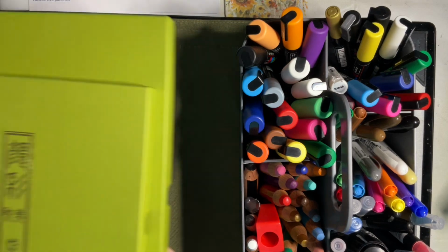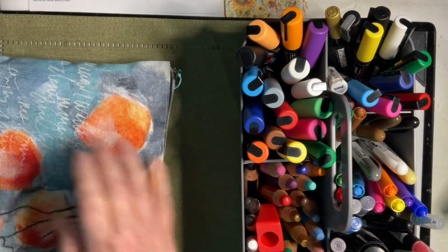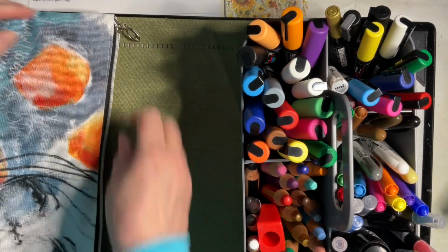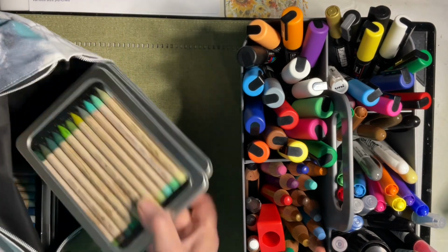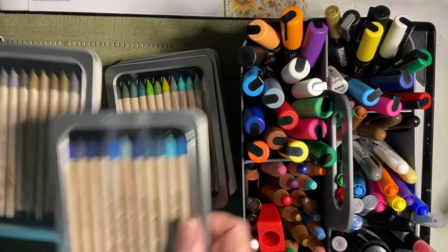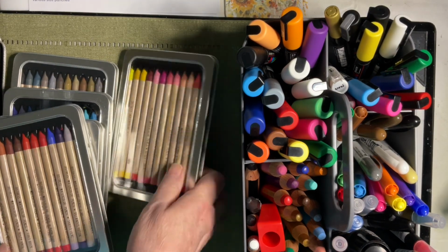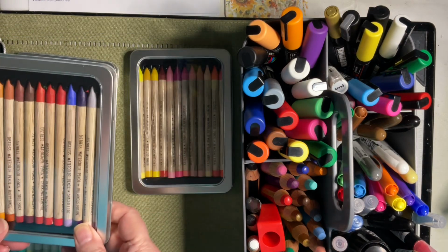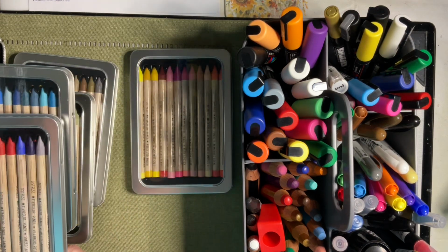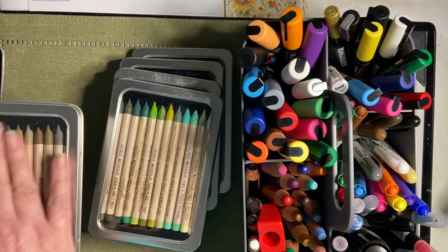Then I splurged also on my Tim Holtz watercolor pencils, and I got this beautiful Dina Wakley pouch, and I keep my pencil cases in there. I changed all the boxes and organized the colors the way I think is easier for me. I've got my pinks and yellows here, my oranges and dark blues, my greens, all my blues, and my grays and more vintagey colors are here.